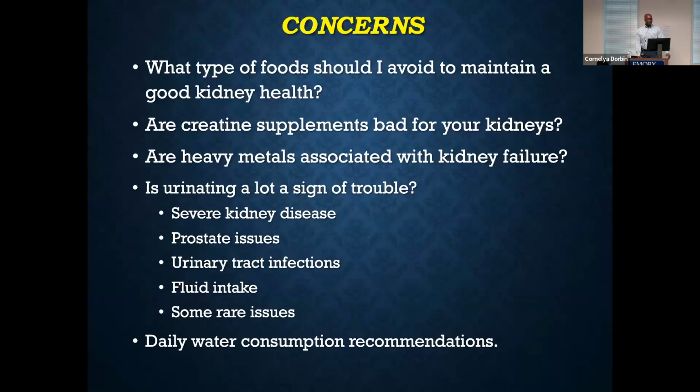So these are some questions I got toward the end. So what type of foods should I avoid to maintain good kidney health? So do you have diabetes? Do you have hypertension? Controlling that. So low glucose diet, low sugar diet if you have diabetes, low salt diet if you have high blood pressure. Low sodium diet for everyone though.